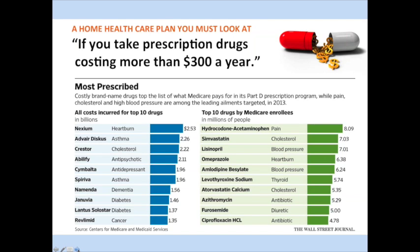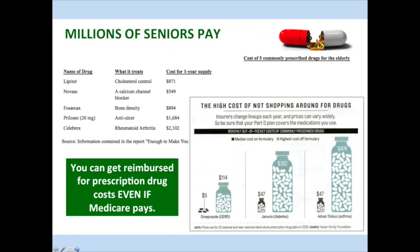home health care product. And millions of seniors, and this is the slide that I'm showing you here, just talks about the top 10 drugs taken by Medicare enrollees. The green bars on the right show you that 8 million people take medication for pain, 7 million for cholesterol. These are just individual drugs. When you add up all the drugs that are taken by seniors, millions and millions of seniors take multiple drugs every year, and these drugs are expensive.